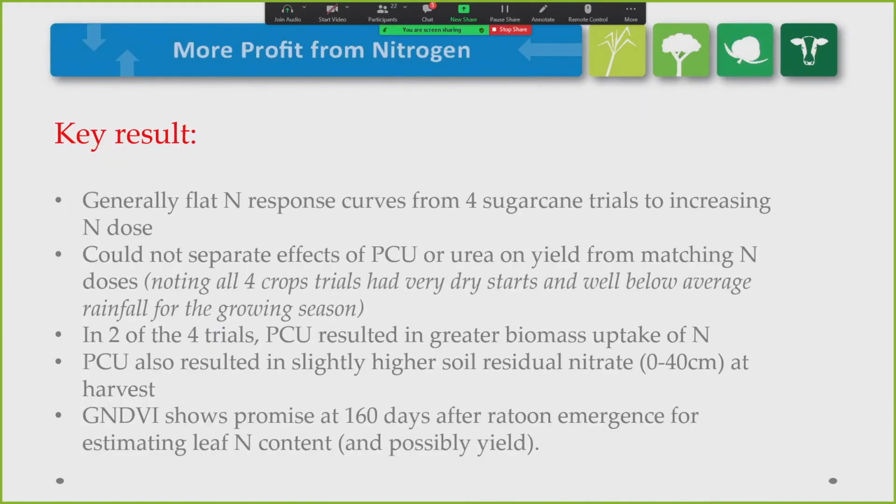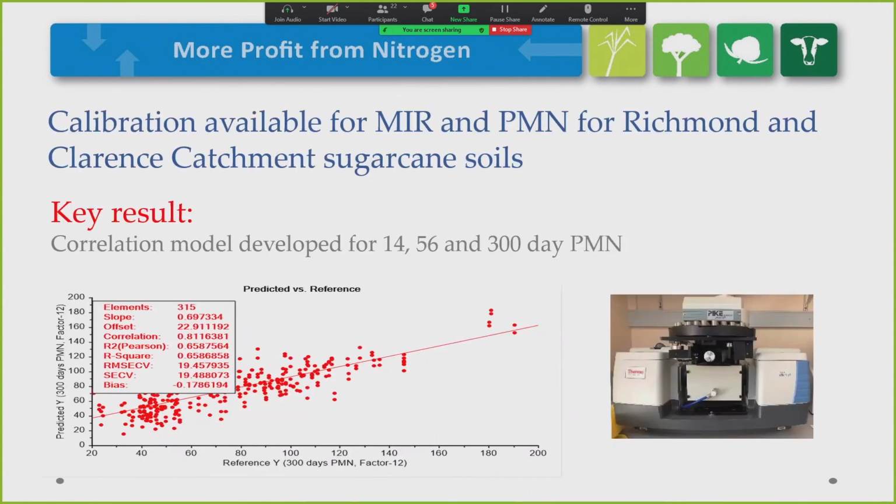So the polymer coated urea definitely resulted in higher uptake of nitrogen, but that didn't necessarily translate to higher yield. And what we did also find was that polymer coated urea did result in higher residual nitrate content at harvest. So that now starts to impact the following season's crops, which I think could be a good outcome for the industry. And GNDVI provides a good proxy for leaf nitrogen content.